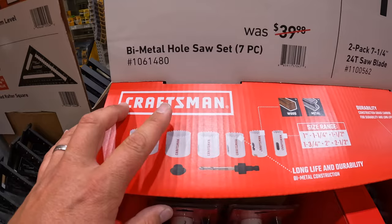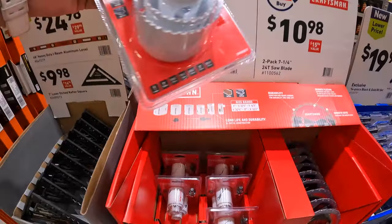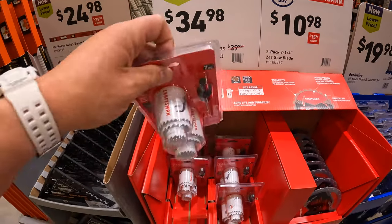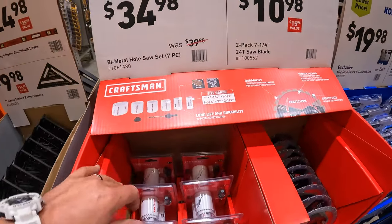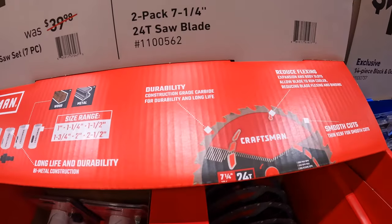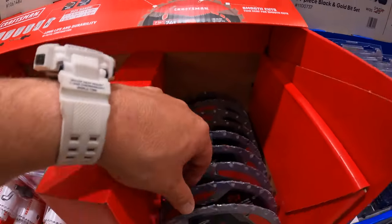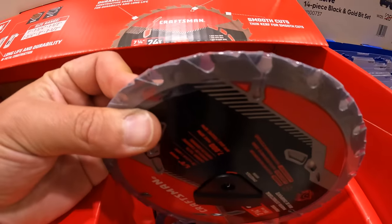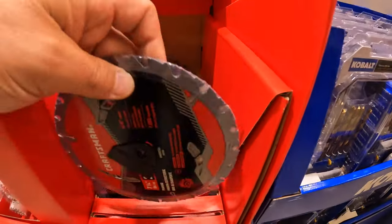$34.98 for a bimetal hole saw 7-piece kit. Too bad it doesn't come with a hard case, like Milwaukee does. Or $10.98 for a 2-pack of 7 1/4 inch 24-tooth saw blades. Too bad it doesn't come with a protective rim around that.